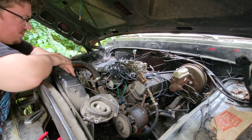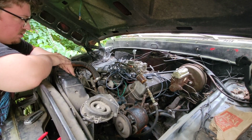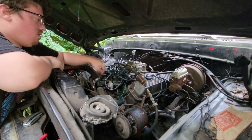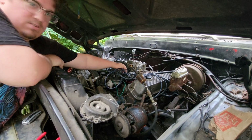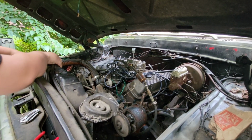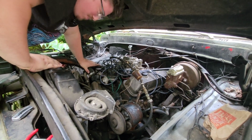I mean, if it is getting spark, how can I test that? I figure out what cylinder is number one, I suppose. Oh, I'm a dumbass. Do you see what I see? The rotor button. It isn't on. Don't drop out of school, kids.